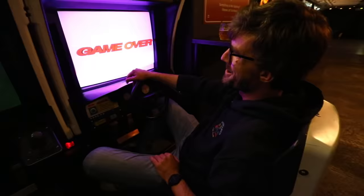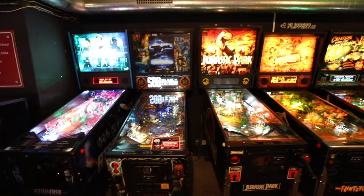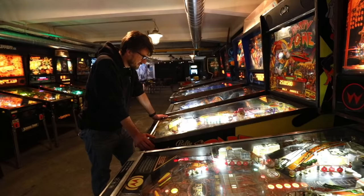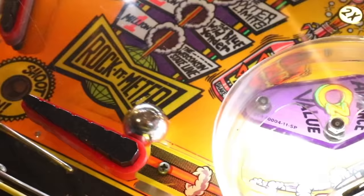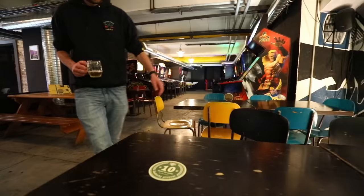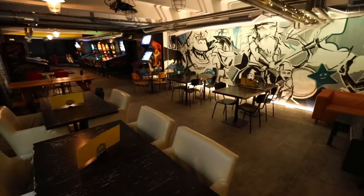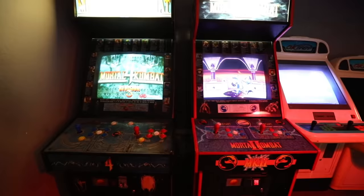I failed, didn't finish the third lap. Some of the arcade games here are actually older than me, like I saw a Pac-Man over there. Keep in mind this place is opened from 4 p.m. in the afternoon, so come later and bring your friends and you can do like a tournament on the favorite arcade machine you can find.